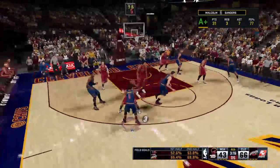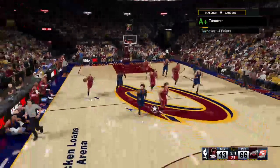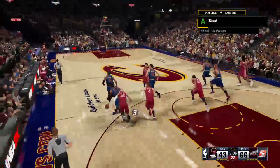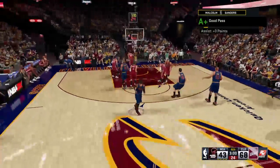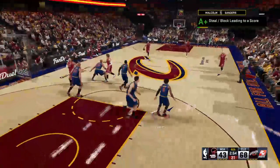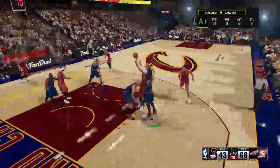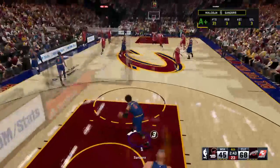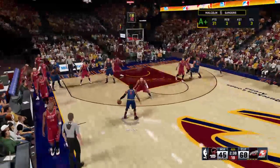He dishes it to Sanders. Swiped it away. Sanders with the steal. Here's Carson. Well-timed pass, and he goes straight to the bucket for the layup. Fantastic ball movement. They're picking them apart with their passing. Purposeful passing it is, partner. Their last 10 points have all come off assists. Shots good by Samuels. Cavaliers have gone an outstanding 4 of 5 from the field in the fourth quarter so far.